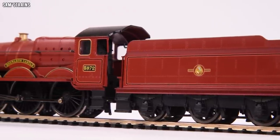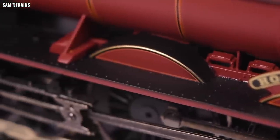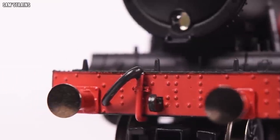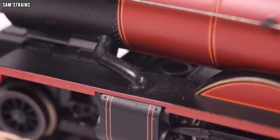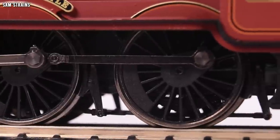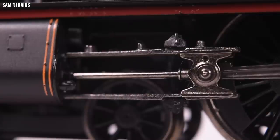But generally speaking, the new model is much more detailed. So the finesse in the level of detail is much better. If you look at the running plate, you can see we've got all the riveting, the lamp irons are present on this version, and there's nothing like that on the old Castle model. No rivets or anything on the running plate, and no lamp brackets either. The wheels are significantly better on this version as well, as you can see, much more realistic, and also the whole cylinder and crosshead assembly looks much more realistic.